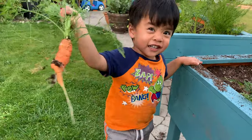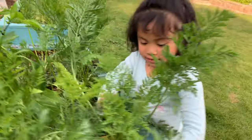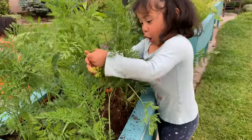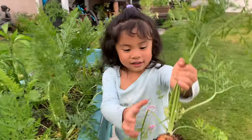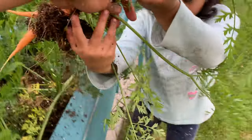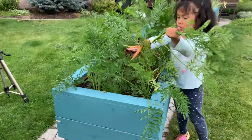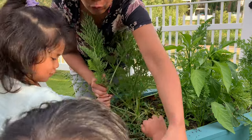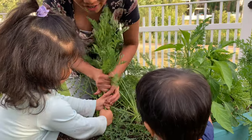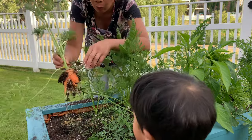Let me see. Let me pick this one. Oh yeah. Pick it. Yeah! Let me see. Shake the soil in there, not on the grass. Shake the soil. Whoa! Oh, I got a big chicken leg. The family force. Come on, help us, KG. 1, 2, 3.